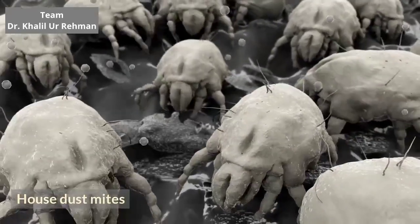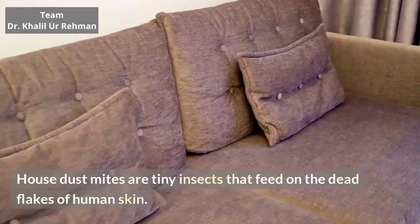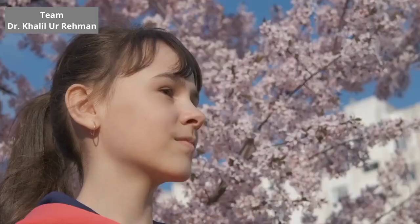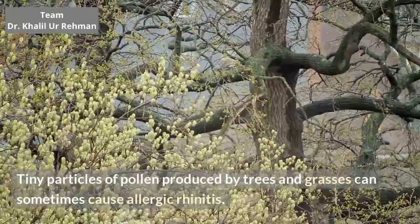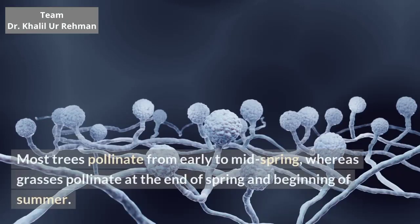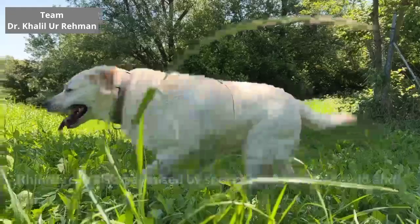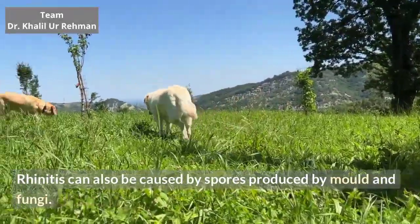House dust mites. House dust mites are tiny insects that feed on the dead flakes of human skin. They can be found in mattresses, carpets, soft furniture, pillows and beds. Pollen and spores. Tiny particles of pollen produced by trees and grasses can sometimes cause allergic rhinitis. Most trees pollinate from early to mid-spring, whereas grasses pollinate at the end of spring and beginning of summer. Rhinitis can also be caused by spores produced by mold and fungi.